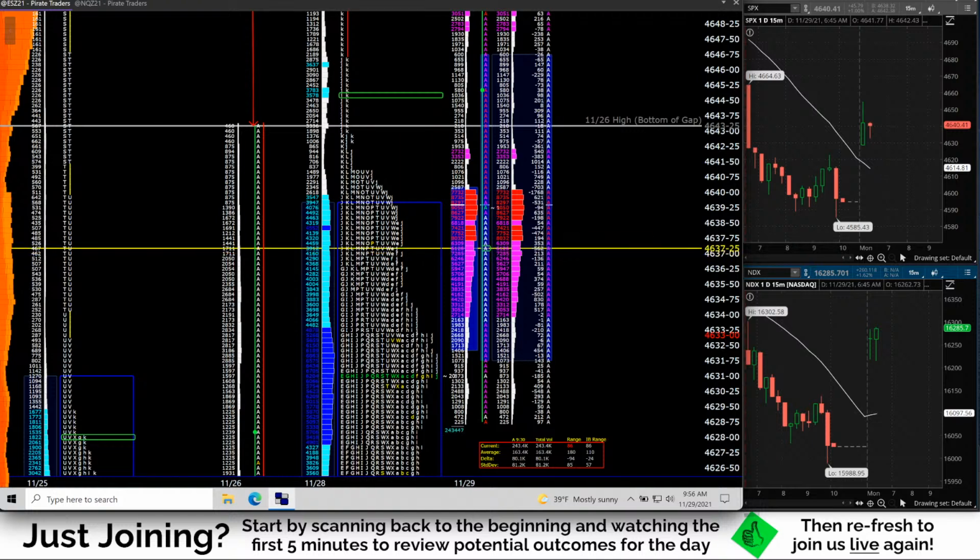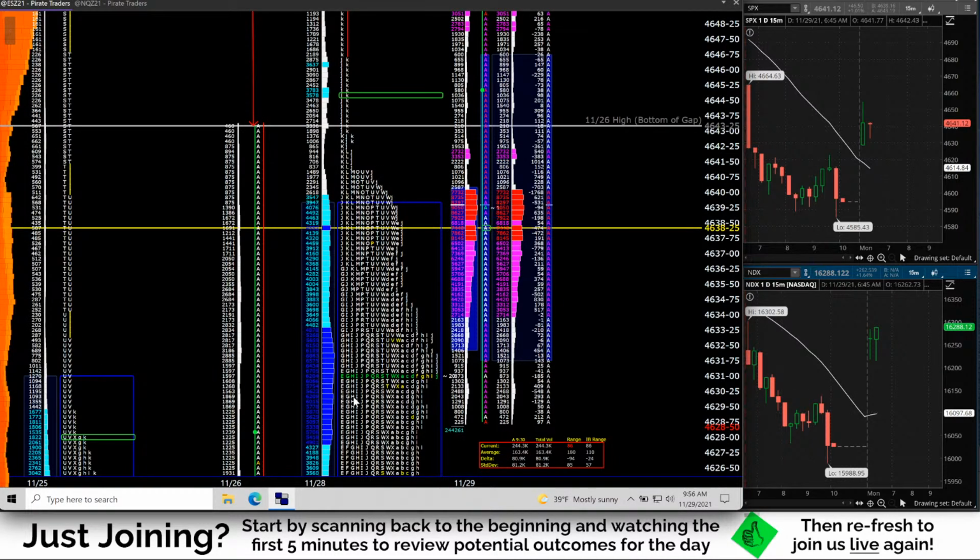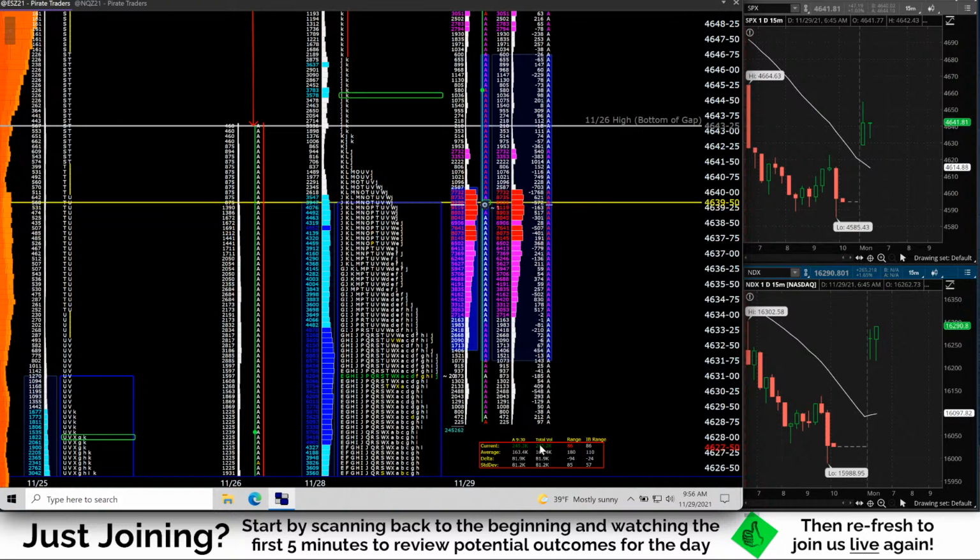Skewball, I'm bullish. We're getting buyers. Yes, we are. Can they work their way through this resistance? Okay, it's happening as I say it. There they go.